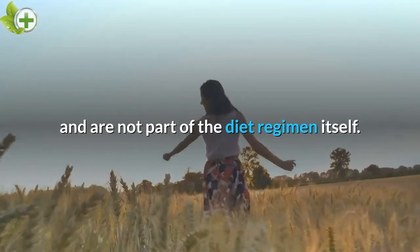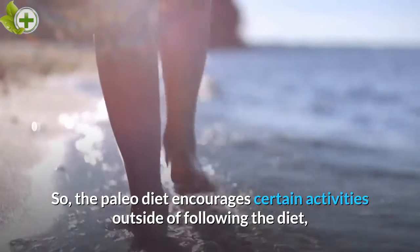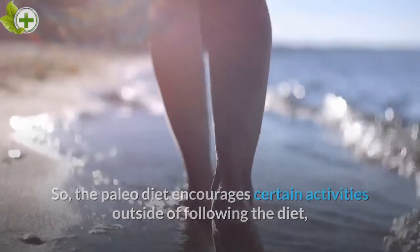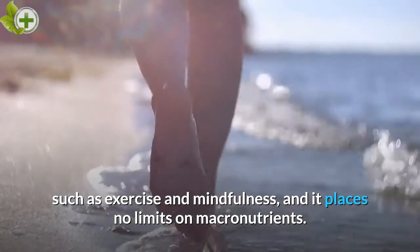So, the paleo diet encourages certain activities outside of following the diet, such as exercise and mindfulness, and it places no limits on macronutrients.